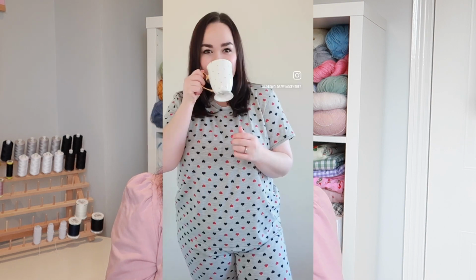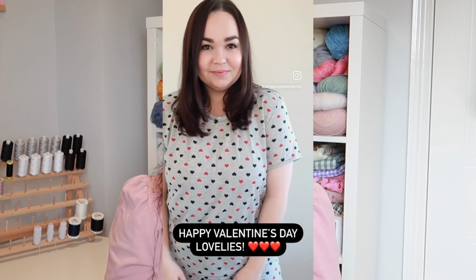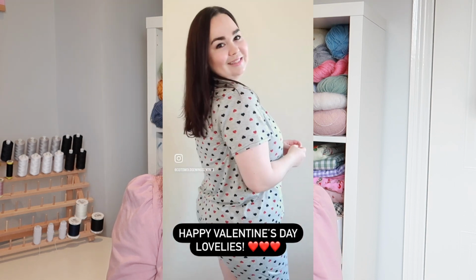So I made some Valentine's Day pajamas, a little shorty pyjama set, which was the Juno shorty pyjama set from the Tilly and the Buttons Make It Simple book. If you're new to sewing, I would really recommend that book. It's a really great book with lots of very quick, very easy, simple projects.